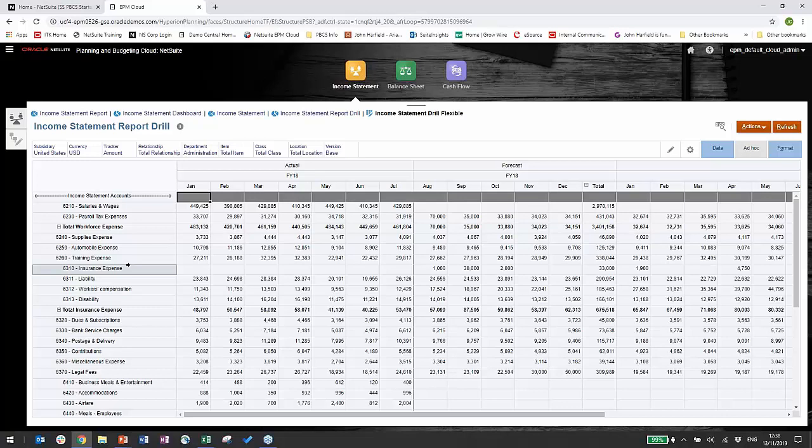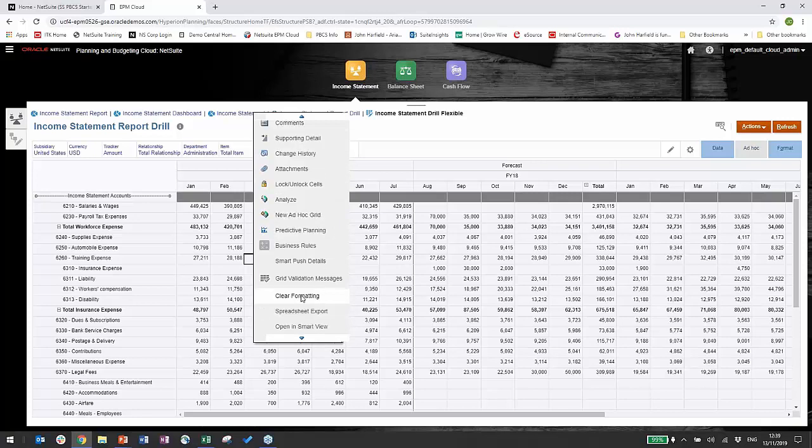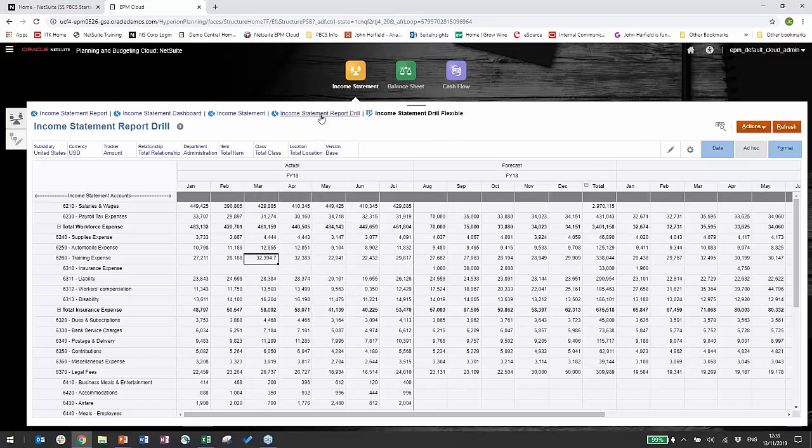I've got some different expenses, and we'll look at, say, training expense. And if we take, say, March, the 32,395, we can see the actuals. But let's take a look at where that data is coming from exactly. What are the transactions behind that? So to do that, I can right-click on the data, and I get a series of options. I'll ignore all of them for now, apart from predictive planning. Sorry, not predictive planning, drill through. Drill through is not there. Interesting. Should see drill through.